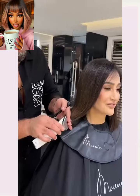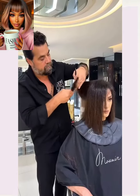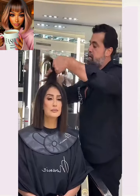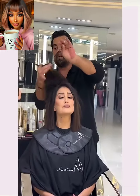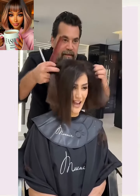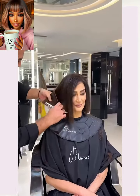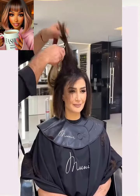I honestly thought while watching this video she was gonna go copper, and I was gonna be super excited because you guys know I love that trend. But it looks like she is getting a beautiful chocolate angled bob here.